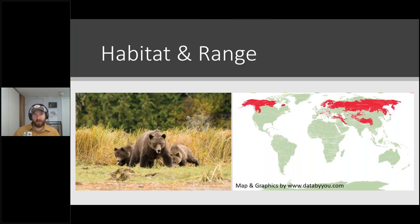So brown bears have an extensive range in North America. The population is somewhere between 35 and 50,000. Globally, somewhere around 100,000 brown bears. And then if you look at that range, much of Russia, areas of China, Tibet, within the Himalayas, there's kind of the Himalayan brown bears. There's also European brown bears. They have quite an extensive range, and they're extremely adaptable. They are the most widely distributed bear species.